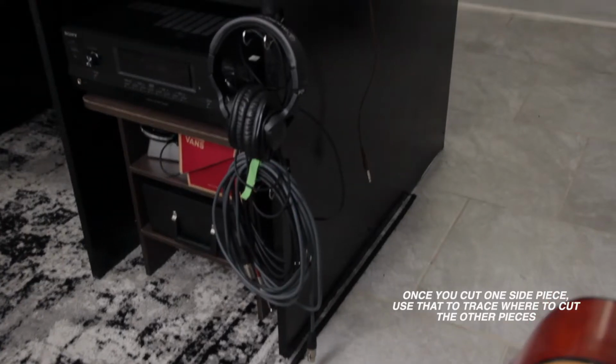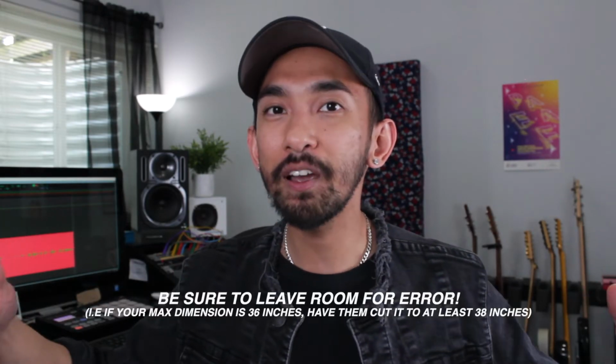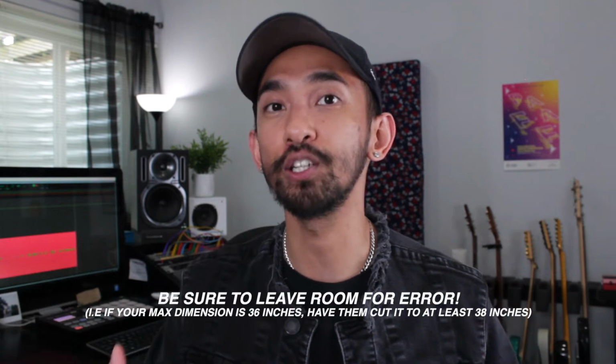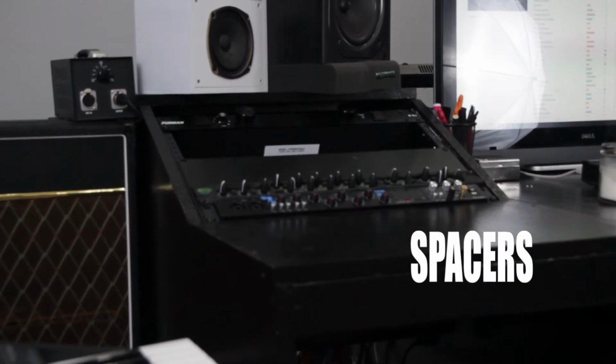You're gonna wanna make 4 of these pieces by buying a 4x8 piece of plywood and having the people at Home Depot cut it down to either 4x4 or 3x3 depending on your own dimension. The purpose for this angled design is so we can put outboard gear on the left and right and have it angled towards us. And speaking of outboard gear, it's time to space these out.